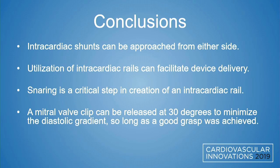And lastly, and probably most importantly, you can open a clip up to 30 degrees and still release it if you're confident with your grasp, and you need to reduce your diastolic gradient. So thank you very much.